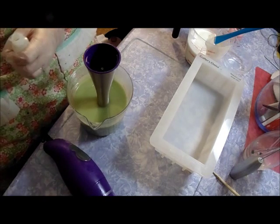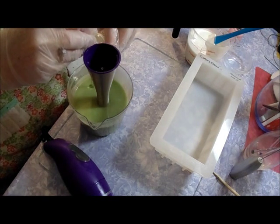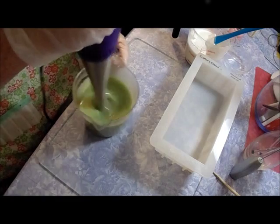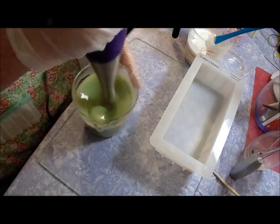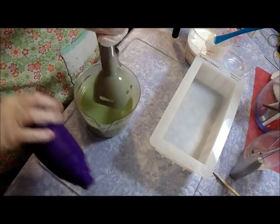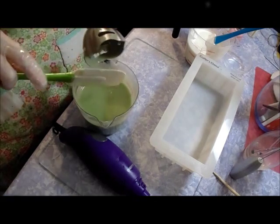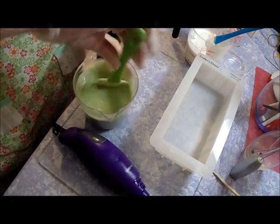So here we go. I'm going to add in a third of this and pray that it doesn't seize or rice or do anything nasty. It is a little more yellow than I remembered, but that's okay. I can handle yellow. Oh, it smells so good. I can handle discoloration. If it does decide to discolor on me, I can handle that. I cannot handle seize.